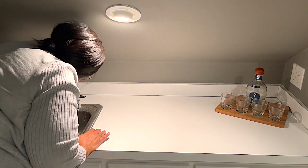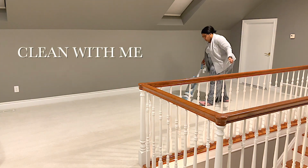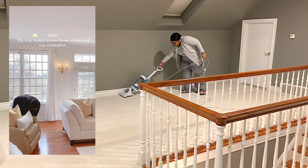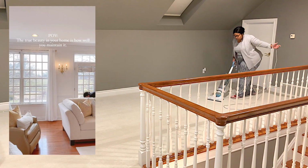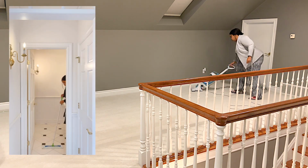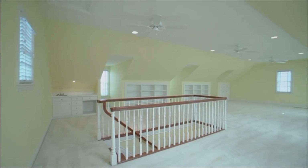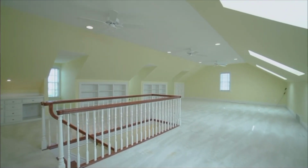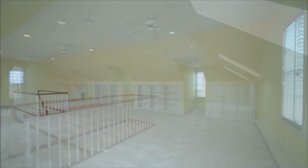So in today's video, I am going to be doing a clean with me, and I am going to be cleaning our entertaining area. With most of my home having a white aesthetic, I opted to create a space where we could relax, enjoy movies, and entertain. This space is on the third floor level of my home, and it has become a chill spot for my sons and their friends. When we purchased this home, this space was originally planned to be my home office, but after being up here for 3 months, I realized the space was way too large, so we opted to transform it into our entertaining area.